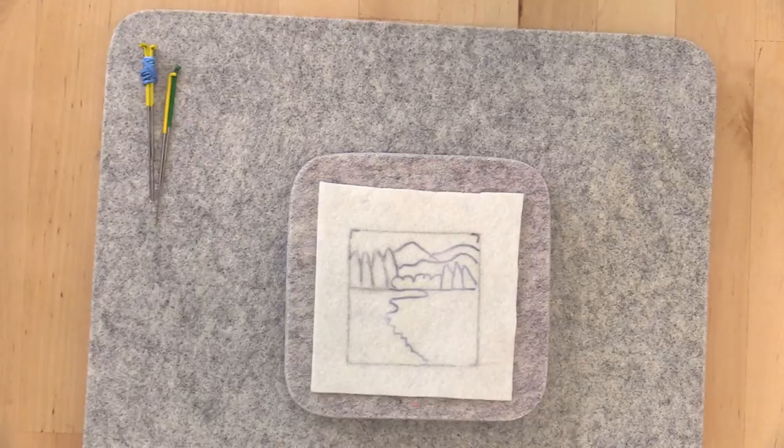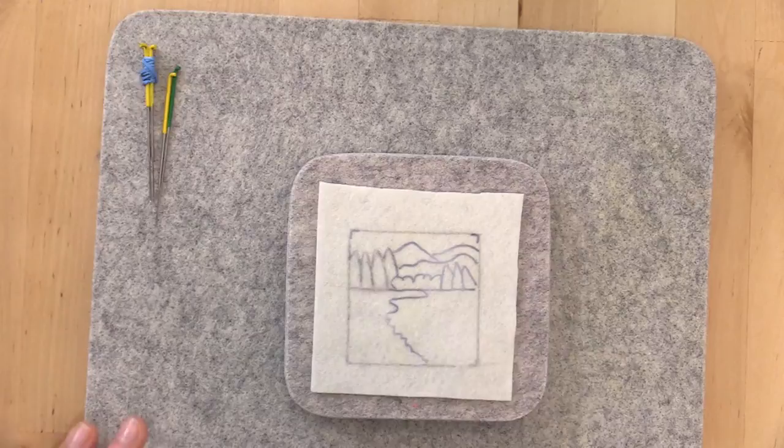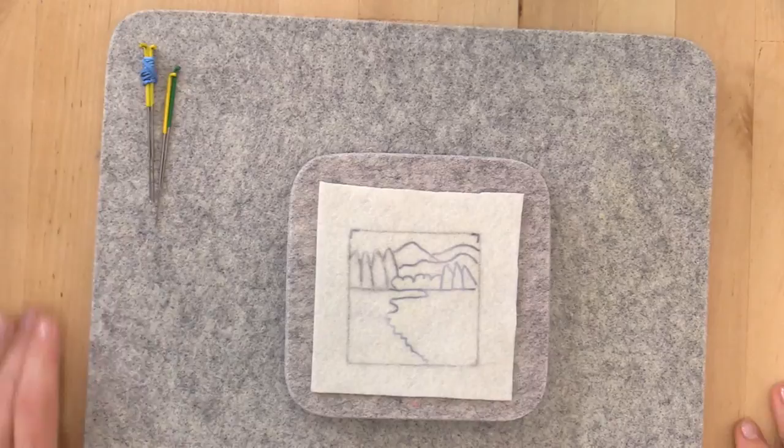Any questions before we get started actually on the needle felting part? Wendy was mentioning how she likes to draw from scratch and she was wondering what to use, and I think you answered it with a number 2 pencil.